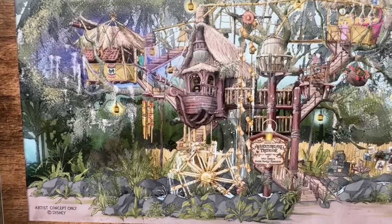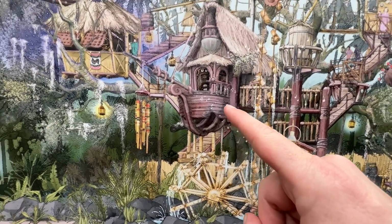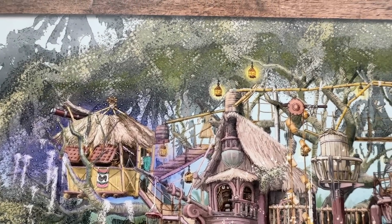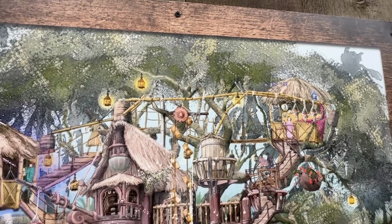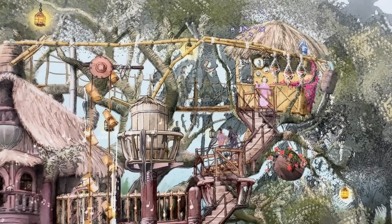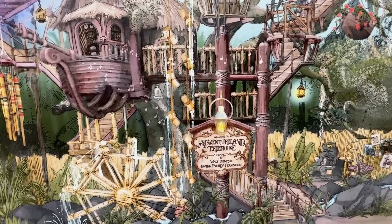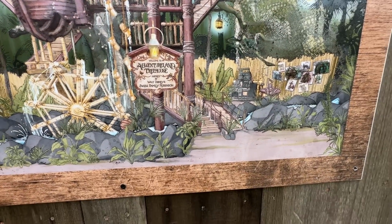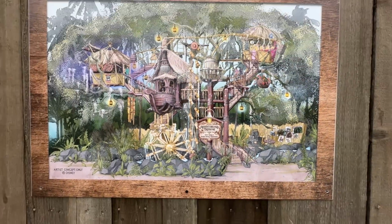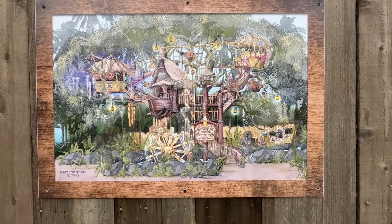You can also see here that it is a loop where you can start by the old school water wheel. You'll be able to work your way up to this little tower. And then as you can see, the lady there in her yellow sundress working her way across the top bridge over to the far western side, where you'll be able to get good views of the Rivers of America and Pirates of the Caribbean. And then you can work your way back down to the center base, where you'll be able to enter and exit in the same spot, just like it was back in Walt's day. So we'll see. It's going slow, real slow. Maybe too slow for me to care anymore.